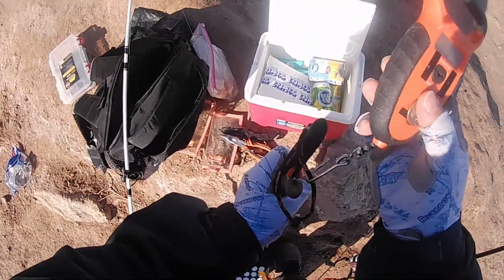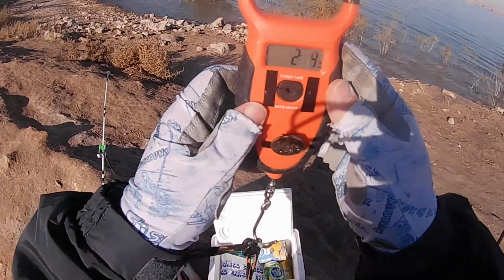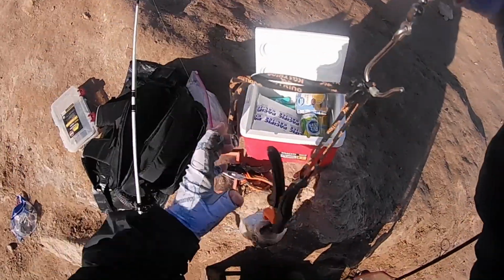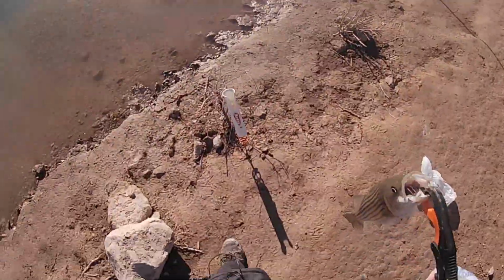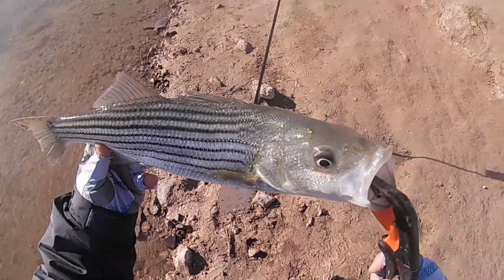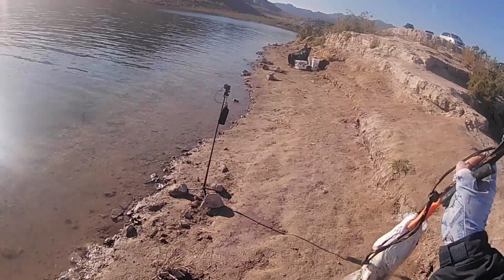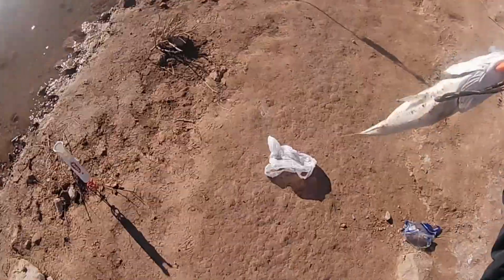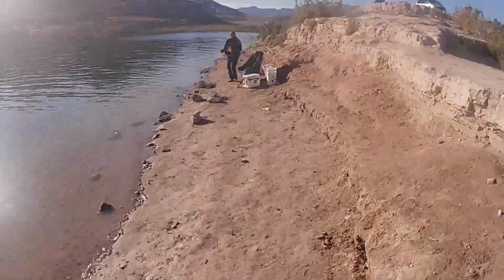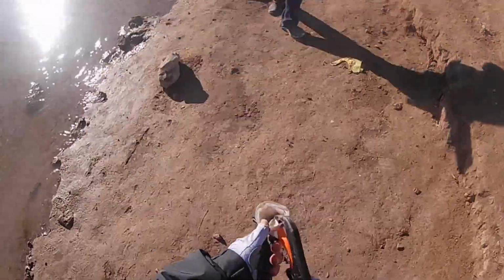Get a weight on this guy. 2 pounds, 5 ounces. Hey, first striper for the day. 2 pounds, 5 ounces. What? You want a stripe? How much is it, 5 pounder? No, this is like 2 pounds.